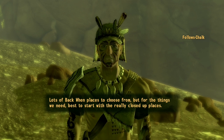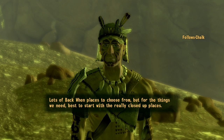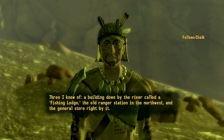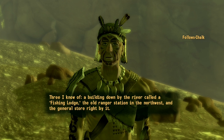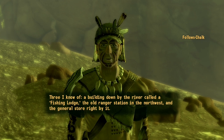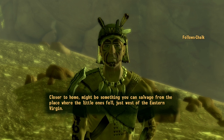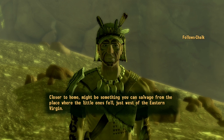Where should we start looking? Lots of back-when places to choose from. But for the things we need, best to start with the really closed-up places. A building down by the river called a fishing lodge. The old ranger station in the northwest, and the general store right by it. Closer to home might be something you can salvage from the place where the little ones fell, just west of the Eastern Virgin.